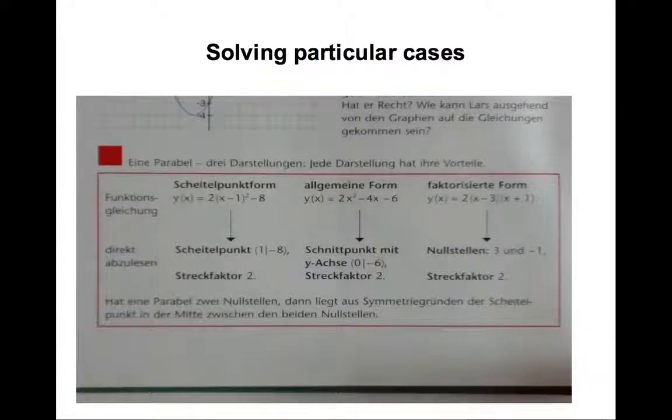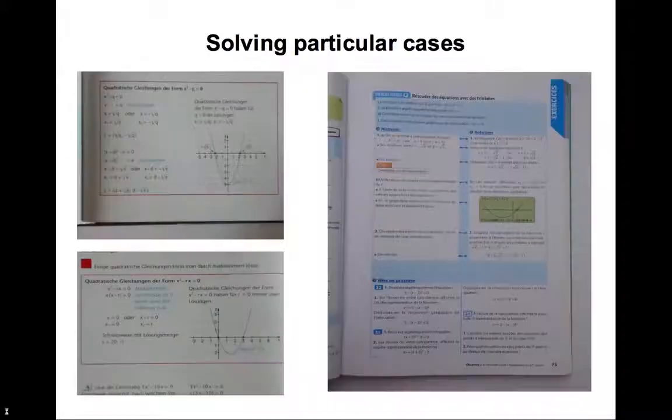After a long chapter that has to do with graphs and representations, the German book prepares for the different ways of solving different types of functions. There is a lot of explanation, and we put a lot of intention to have both the graphs and the representation, the properties of the graphs. So you see solving particular cases in both cases before the general solving of quadratic equations.